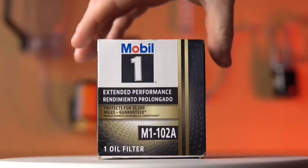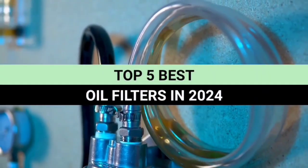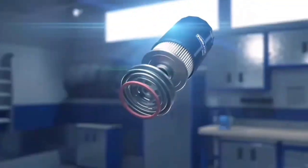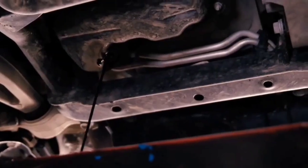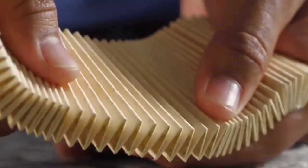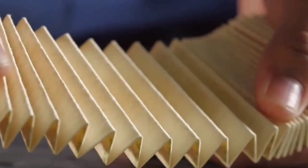Welcome to our comprehensive review of the top 5 best oil filters in 2024. In this video, we will delve into the intricate details of each oil filter, evaluating their performance, durability, and value for money. We conducted extensive research and rigorous testing to bring you this list.